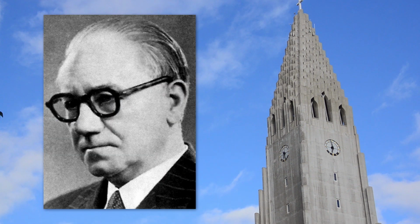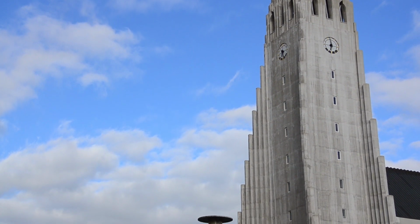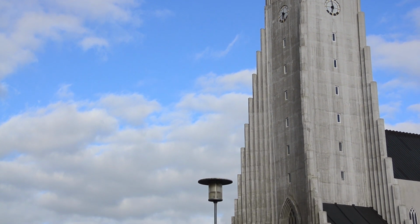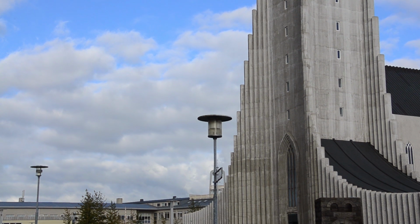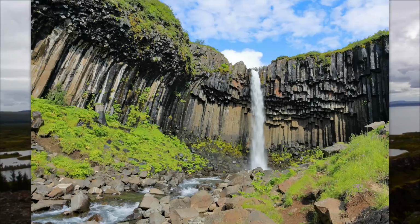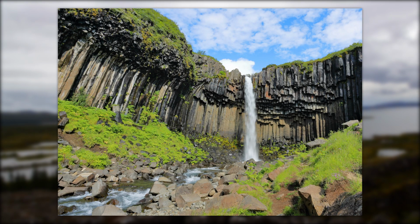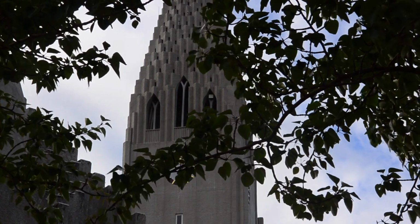Designed by state architect Guðjón Samúelsson in the late 1930s, construction would begin in the year 1945. It would take a little over 40 years for the entire building to be finished. The style itself is said to be inspired by motifs of the dramatic Icelandic landscape, particularly the columnar basalt formations of Svartifoss. The overall structure could probably be classified as an expressionist neo-Gothic style.